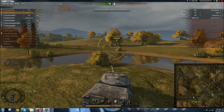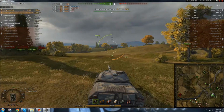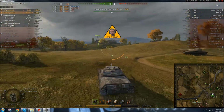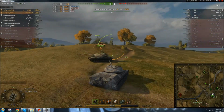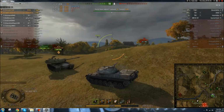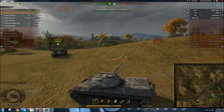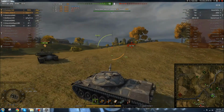So I'm going to race in, and my plan is to cut to the left and close in on the T-69. That's my plan anyway, but I get spotted, and so I decide I should take an alternate route, and I look for hard cover. Terminator spots the T-69 and goes for him. I'm going to go for him as well. You can see me swinging out around.